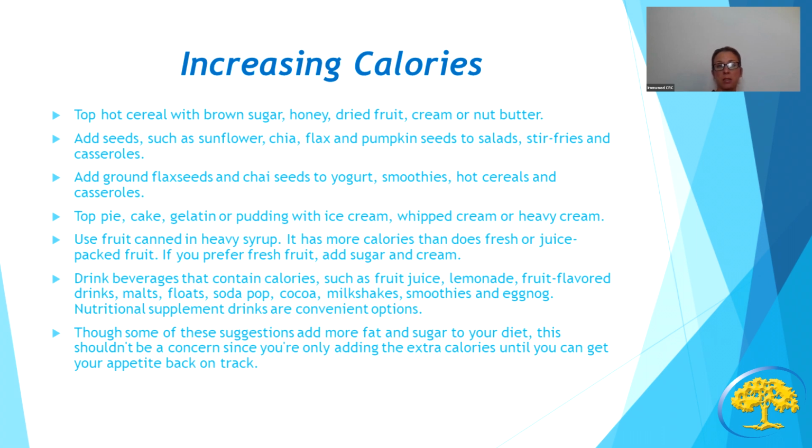A lot of people enjoy their oatmeal in the morning, and you can spruce this up with brown sugar, honey, dried fruits, adding some butter or heavy cream. Also seeds: sunflower, chia, flax. These can be added to any of your main dishes, including salads. Put them in your stir fry. You can even put them in your smoothies that you are making from scratch.